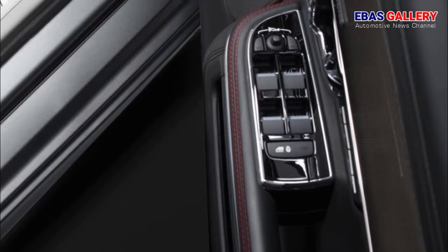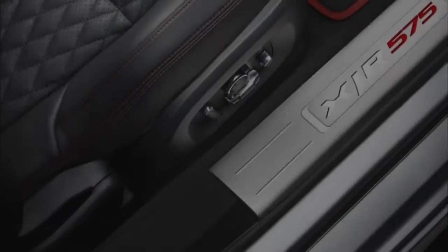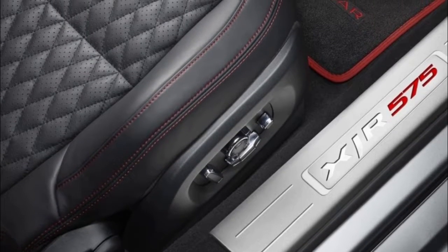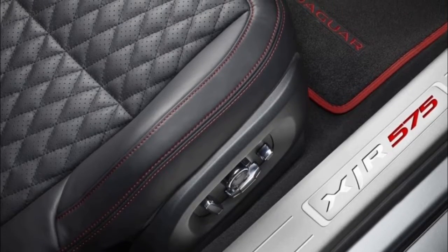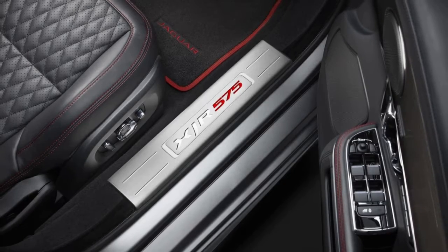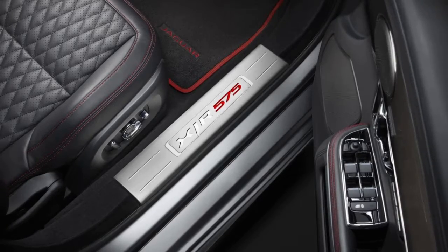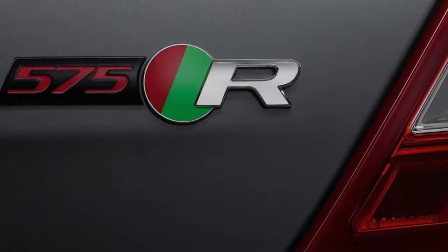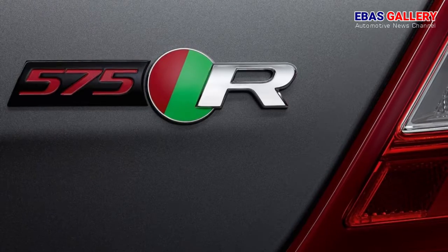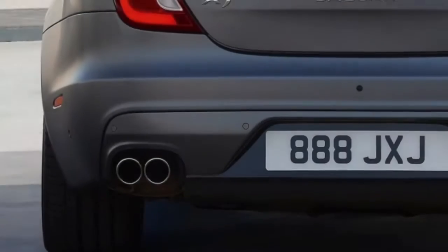The Jaguar XJR575 features a unique version of Jaguar's legendary 5.0-liter supercharged V8 engine. Delivering 575 PS and 700 Nm of torque, the engine powers the car from 0 to 100 km per hour in 4.4 seconds, 0 to 60 miles per hour in 4.2 seconds, and onto a top speed of 186 miles per hour, 300 kilometers per hour. The 25 PS power increase is the result of enhanced engine calibration.